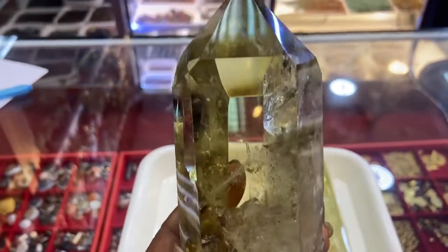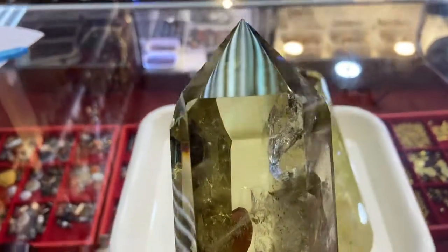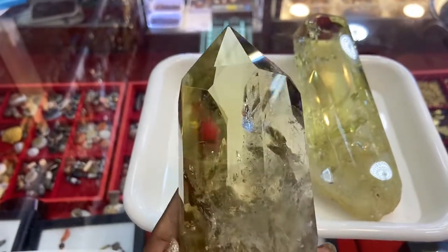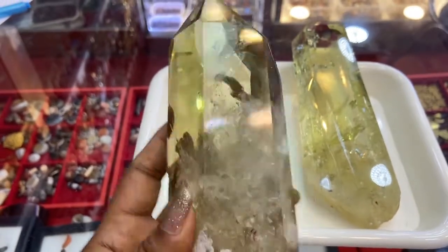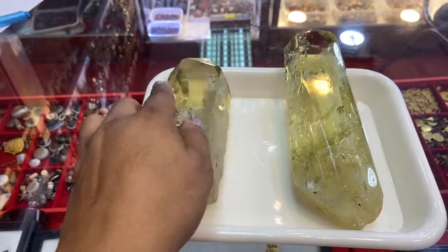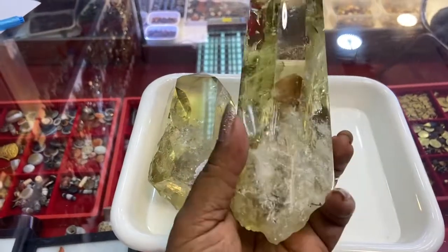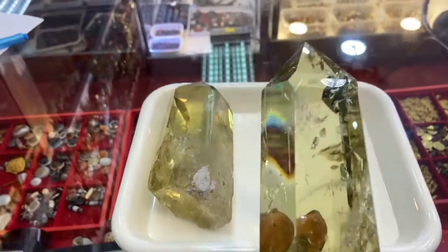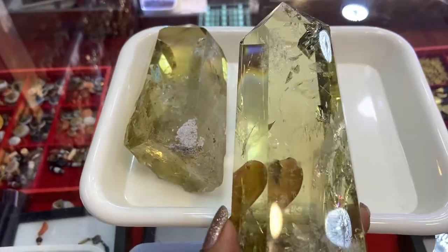Wow. This is such an amazing piece. And look at it, it just goes completely clear. Yes, completely clear. You can see right through to that white tray as well. And then I'll show you the second piece here. This one. Look at that. Just beautiful.